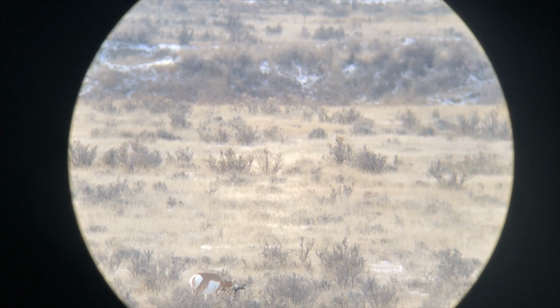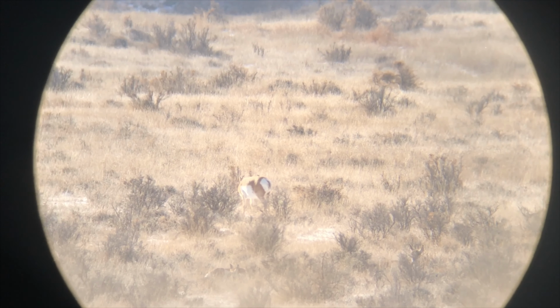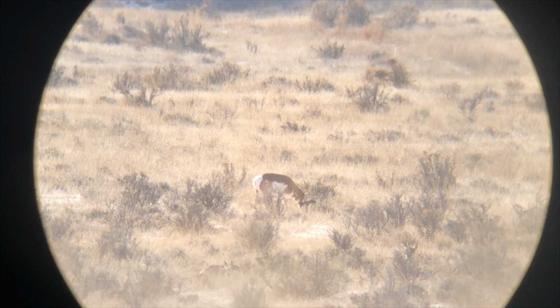And keep it rolling. Day number three, finally glassed up this antelope, and he was pretty nice. I liked him. What you can't see probably in the video is he actually had ivory tips showing through the sunlight, which is behind him, and that was my goal, to find a nice buck with ivory tips. So here's the shot on my antelope.